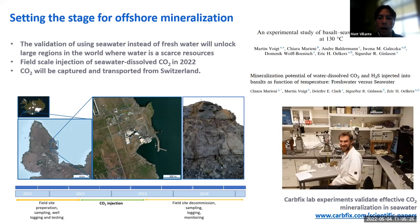And so a lot of the work going on now is also looking at conducting a field scale pilot injection of seawater dissolved CO2. That will take place this year, just near Reykjavik on the Reykjanes Peninsula. This CO2 will be captured and transported from Switzerland as part of a partnership with one of the universities there to study the feasibility of actually transporting CO2 from mainland Europe and setting up a full-scale CCS supply chain. On the right is a picture of Martin, one of the workers at CarbFix, and the work he has done to verify the feasibility of seawater as a water source for CarbFix.